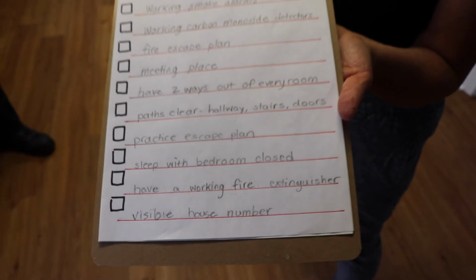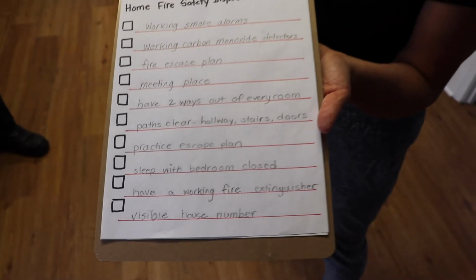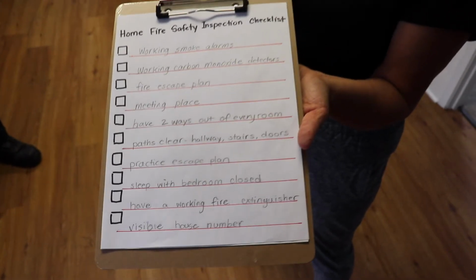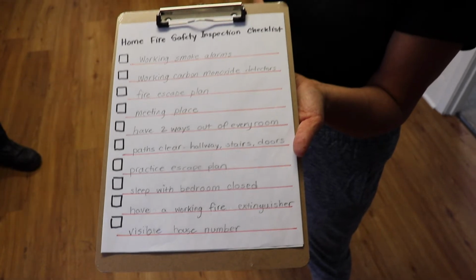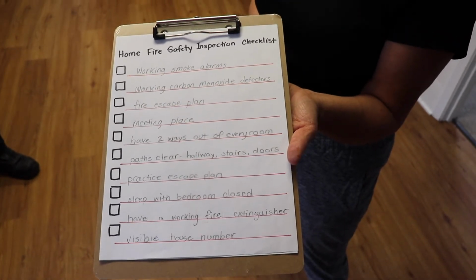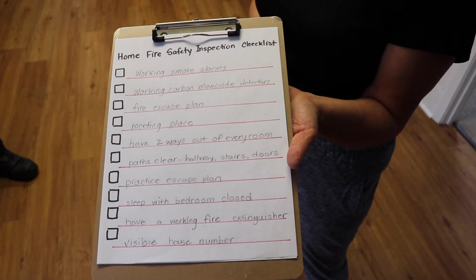We want to practice our escape plan with our whole family and then sleep with your bedroom door closed. The reason is, even a hollow core door can slow down smoke, heat, and fire for up to like 20 minutes. That gives you more time to get out or the fire department more time to get to you. So we recommend close before you doze. It's a fun little rhyme to remember.